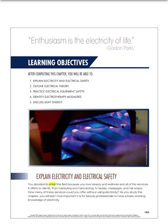You decided to enter this field because you love beauty and wellness and all of the services it offers to clients, from hairstyling and hair coloring, to facials, massages, and nail wraps. How many of these services could you offer without using electricity? As you study this chapter, you will learn how important it is for beauty professionals to have a basic working knowledge of electricity.